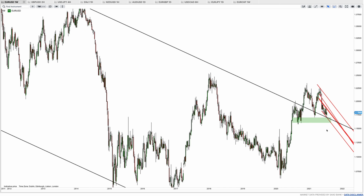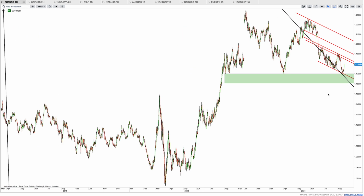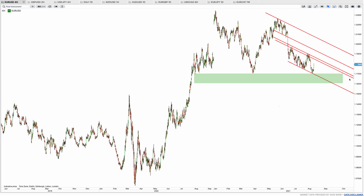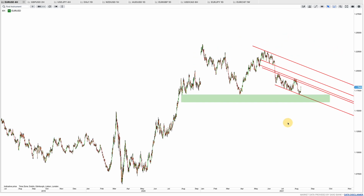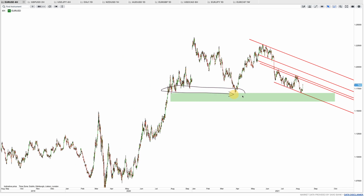I said dollar is going to go down and euro will be the ultimate game. Yeah, it took a bit longer than I thought, but you can see here, this green support zone has been holding, and the red bottom band. So this is a 4-hourly chart now.